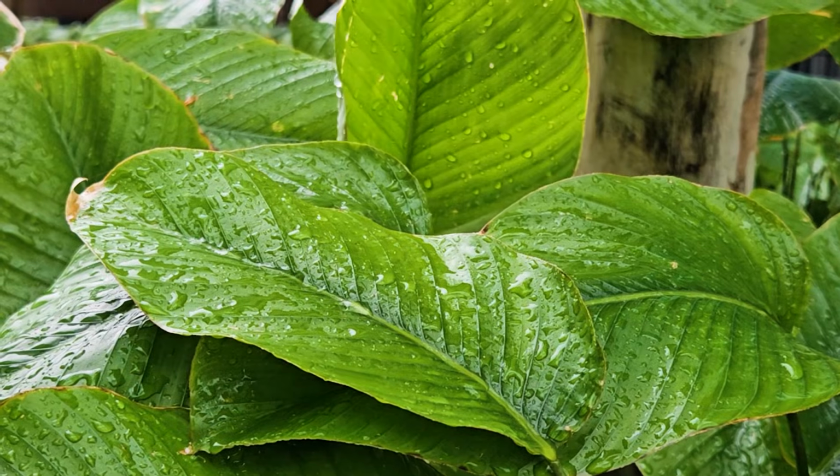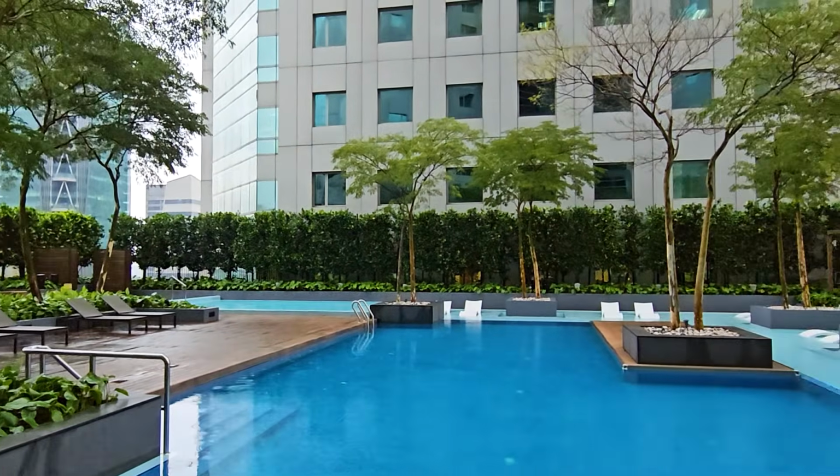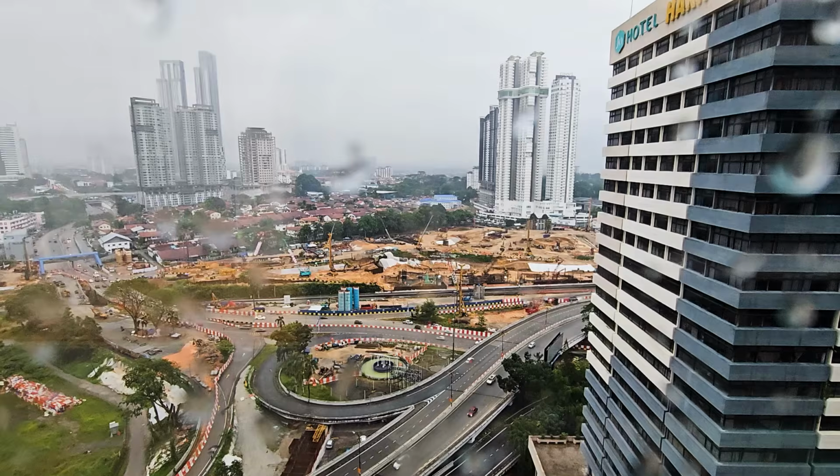And right now let's check out the swimming pool. This is the swimming pool area. Although it's located right in the city center, the environment is quite peaceful and chill as well.